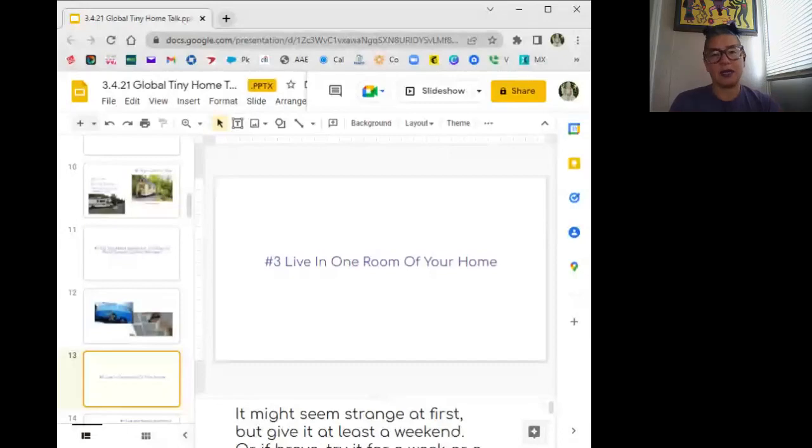And you can even tape off space in a room to see that, say, hey, this is going to be our tiny little space. How can we deal with it? Are we comfortable in it? Do we need to make it a little bit bigger? Or are we comfortable going a little bit smaller? So that's three on the tiny house checklist.